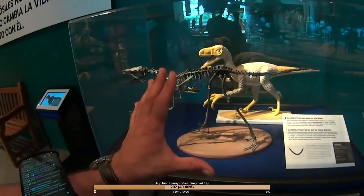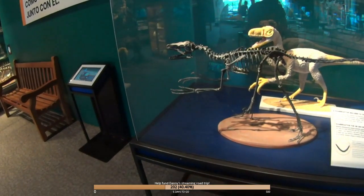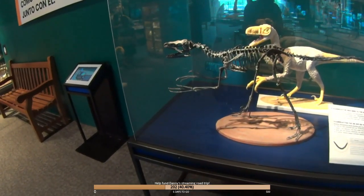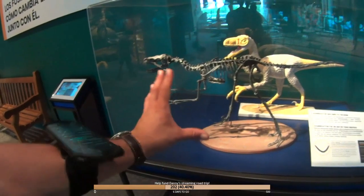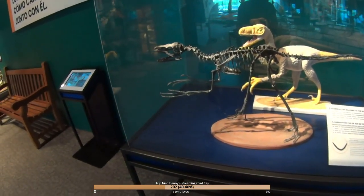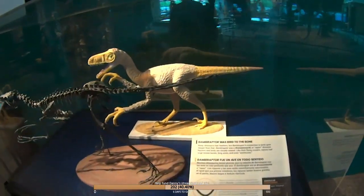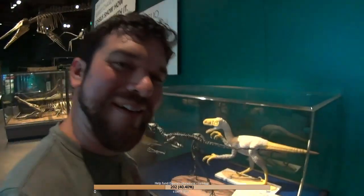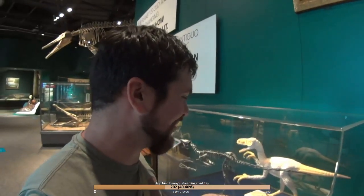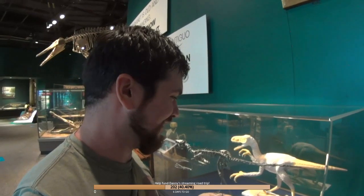Yeah, this critter should have feathers all over its body. It should look like some sort of big, weird, ground-running eagle or something like that. Or not big. I guess it's about the same size as a big eagle. But yeah. I don't know. Put more feathers on your Dromaeosaurus, museum. This museum's too beautiful to have such an outdated display like that. I don't know. It doesn't seem to be up to the standards of the Science Museum of Minnesota.